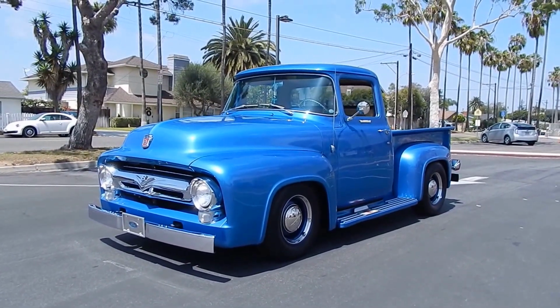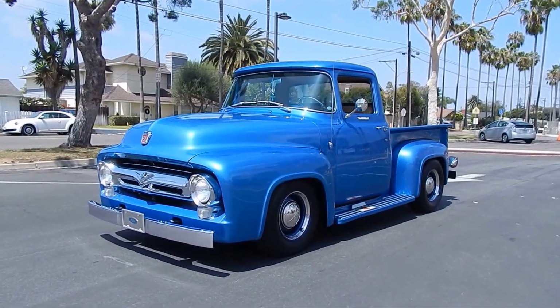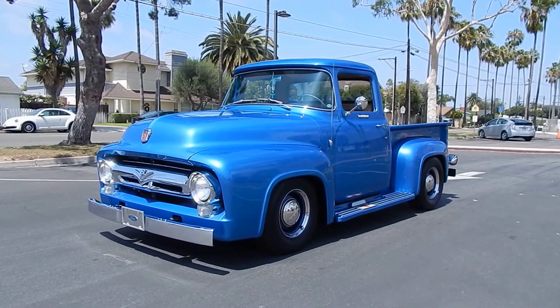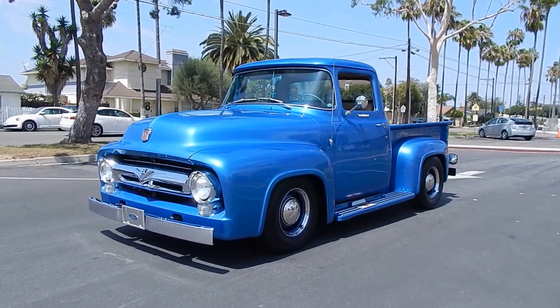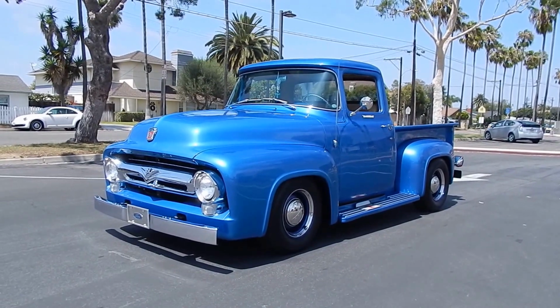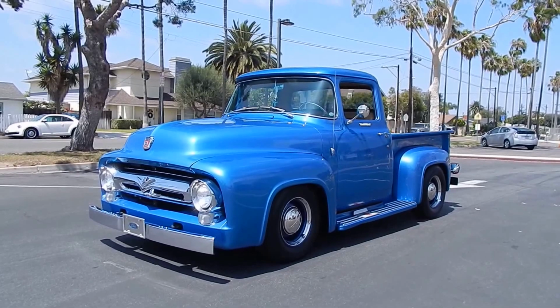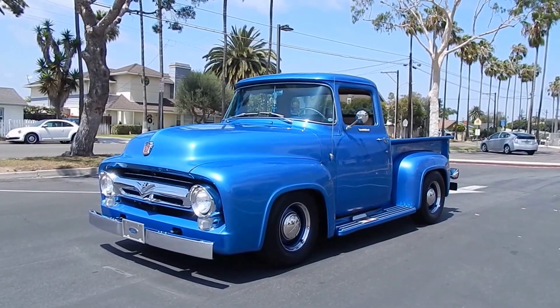This particular truck's got a neat little story. It was always a Southern California truck, and then it migrated to Lake Havasu City, Arizona. It was purchased by the current gentleman from Spud's Garage about 4 or 5 years ago. He's updated a lot of good things on it. The paint on the truck is actually from the 80s. You'd never know by looking at it.